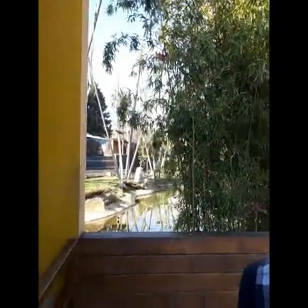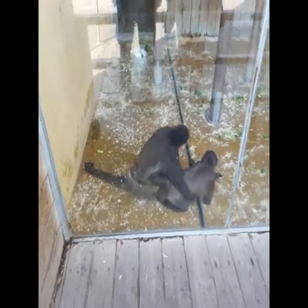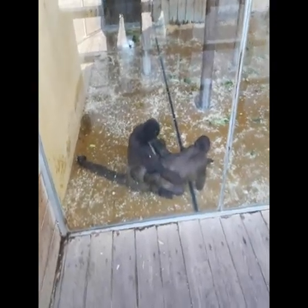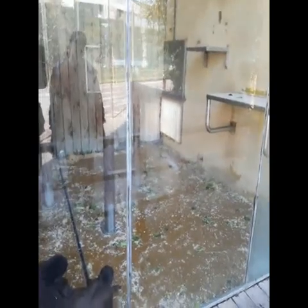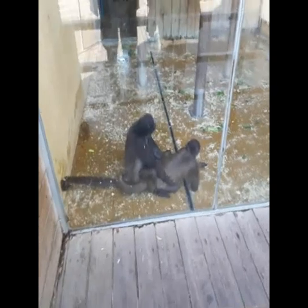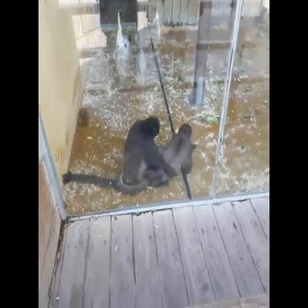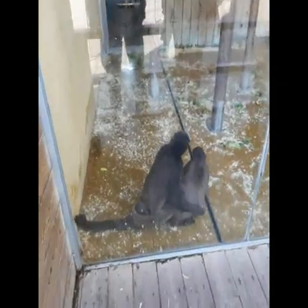So, we're in the zoo, just having a wander around, and we found this enclosure, and we were laughing because these two are currently having sex. Except they're worried about another monkey that keeps coming in. There's a hatch over in the corner, but he's really trying to go for it. He's like, "Come on, mate." She's like, for God's sake, just do it.